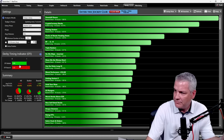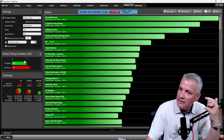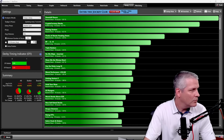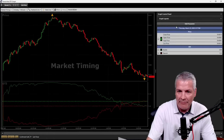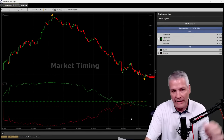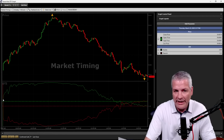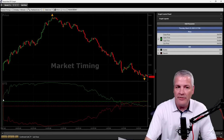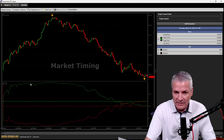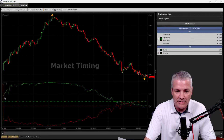Over here on the left, I'm going to click on this box right here. It says Derby Timing Indicator, DTI. This is an intraday timing model. And so when we pull this up, it's going to come across down here at the bottom. As the markets were climbing here, we like taking positions long when this green line is above 1.2 and continuing to rise. And that kind of hit muster right out of the gate today, to be quite honest.